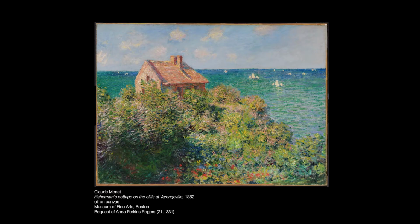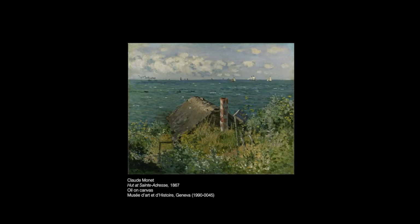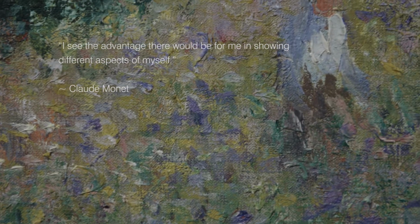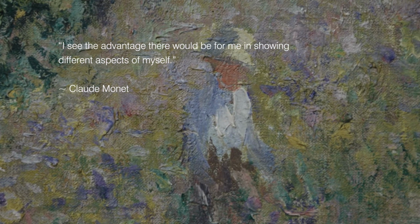While we perhaps think of the 8 independent exhibitions of the Impressionists as showcasing the newest art, the artists also included paintings they'd finished years prior, like the Hut at Saint-Adresse, which was painted in 1867 and included in the 1877 Impressionist exhibition. When Monet asked owners of some of his earlier paintings to lend them to later exhibitions, like that 3rd Impressionist exhibition in 1877, Monet indicated he wanted to borrow them back because, quote, "I see the advantage there would be for me in showing different aspects of myself," end quote.